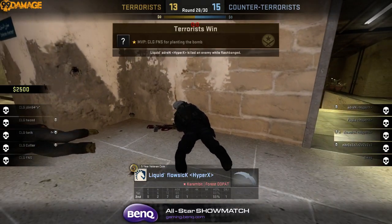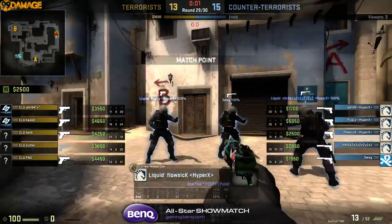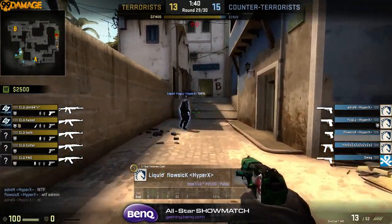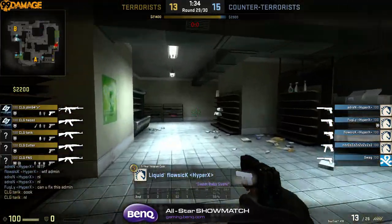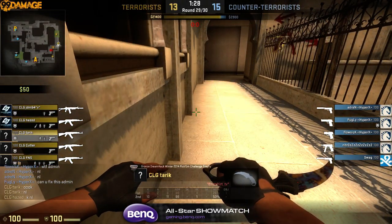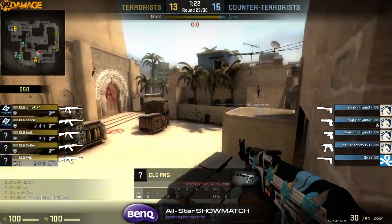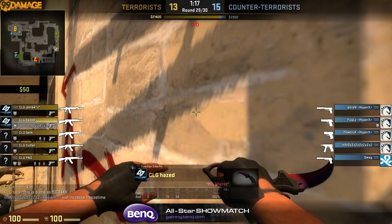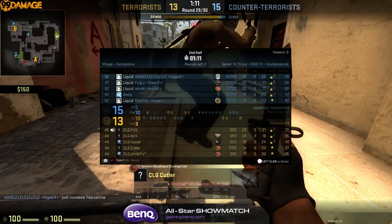So Liquid don't get their first match point converted into the map, but CLG have the chance to fight one more. CLG is now asking, or actually it was Liquid asking for the fix of the eBot, as eBot thinks the game has ended already because we had replayed that one. So the freeze time is gone and the round starts straight away, which is really, really bad for the CTs.